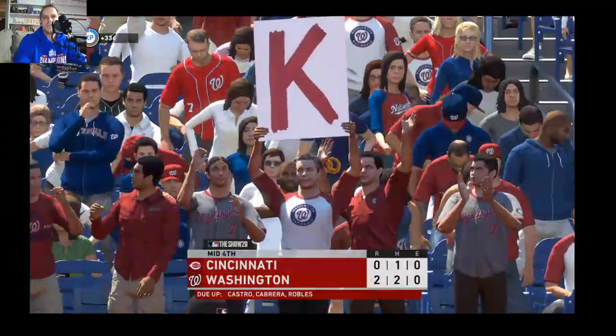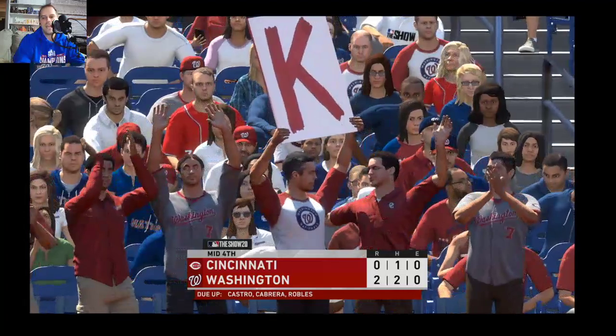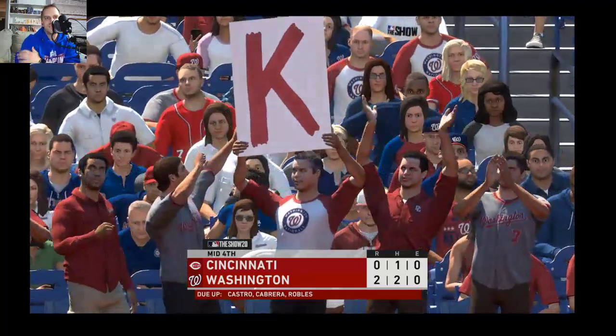So Corbin comes in and works a pretty efficient inning. He's only given up the 1 hit so far. We're through 3.5. It's the Nationals 2 and the Reds nothing.